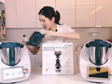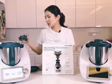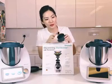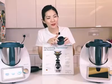And finally we have the measuring cup, the MC cup. There's a 50 ml and 100 ml marker here.